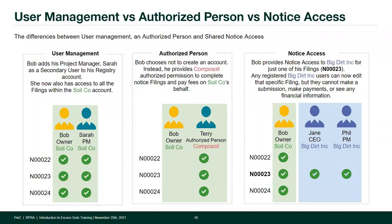And then in our final example, Bob, he's still the owner of Soil Co, but he has contracted Big Dirt Inc. to work with them. So Soil Co, they have a registered account within the registry and they will initiate the filing, but they understand that Big Dirt is working on site. And so they will have access to additional information which would be required to complete a notice.